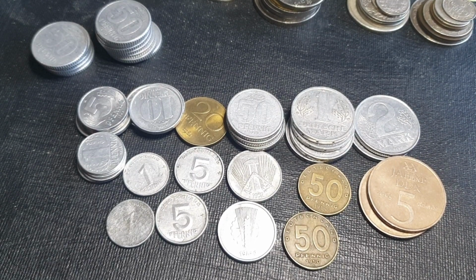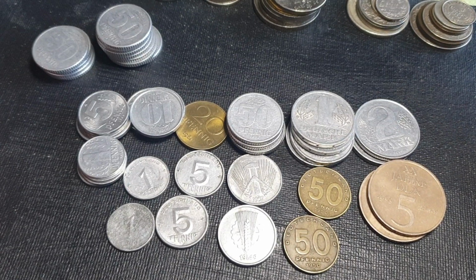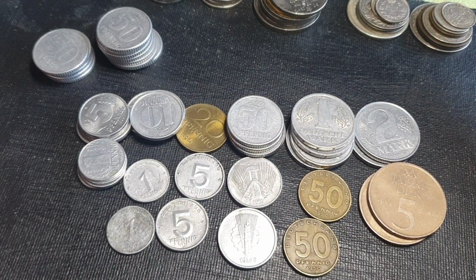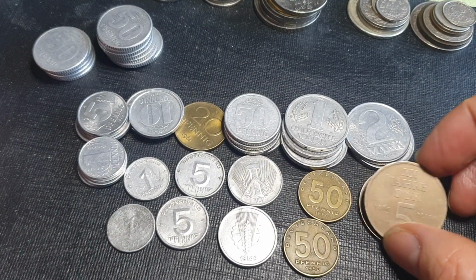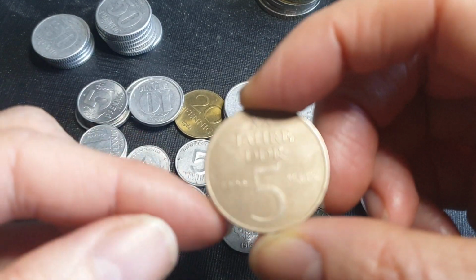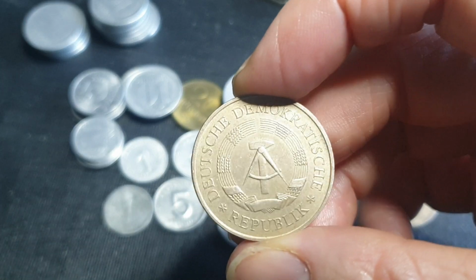Not too sure what date it's going to go on, but this is basically showing the actual coins that I'm selling. These are all from East Germany, and as you can see, they're all pretty much base metal coins. You can get silver commemorative 5, 10 and 20 mark coins, but this one is, I believe, nickel brass. Need to actually look it up again.